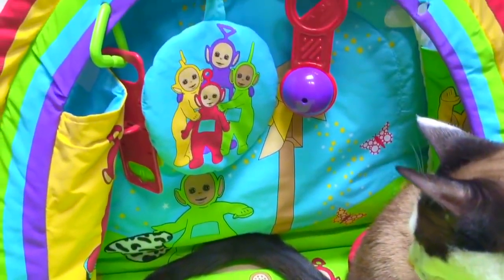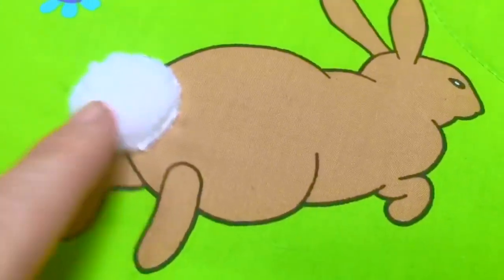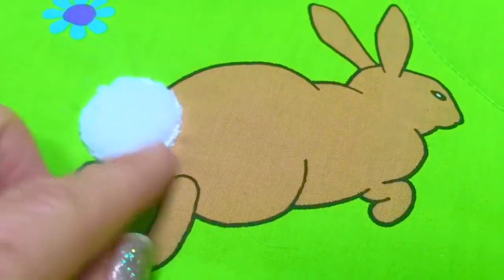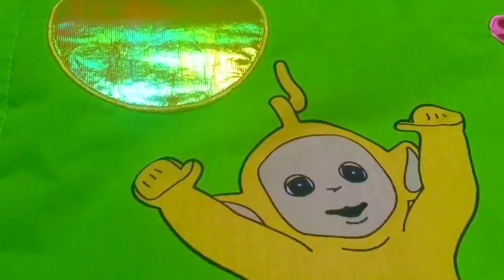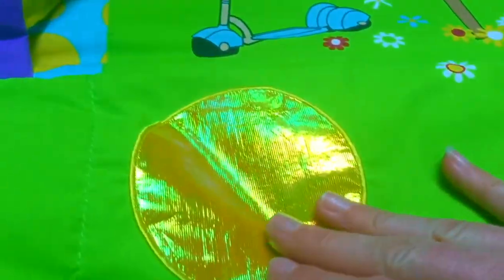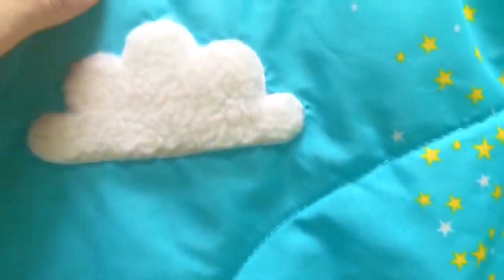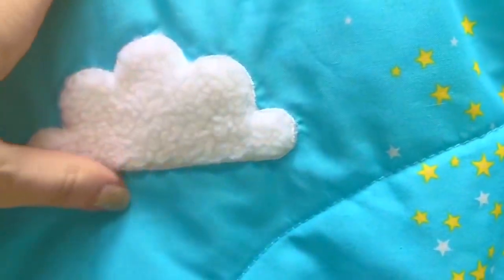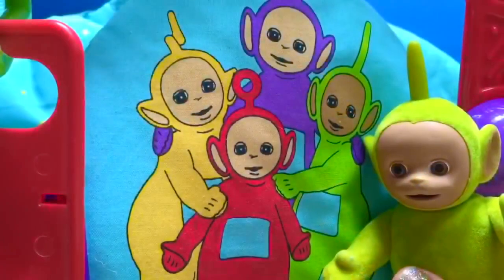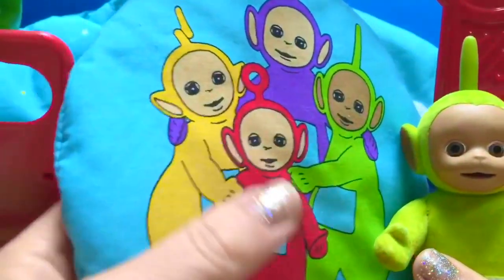There's so much to see. Here are the little bunny rabbits. Their tails are super soft and cottony. Lala is playing with her ball. Is it ever shiny. And Dipsy has his fuzzy hat. Right above Dipsy are fluffy, soft clouds. Oh, Dipsy has found a squeaky toy with all the Teletubbies pictures.